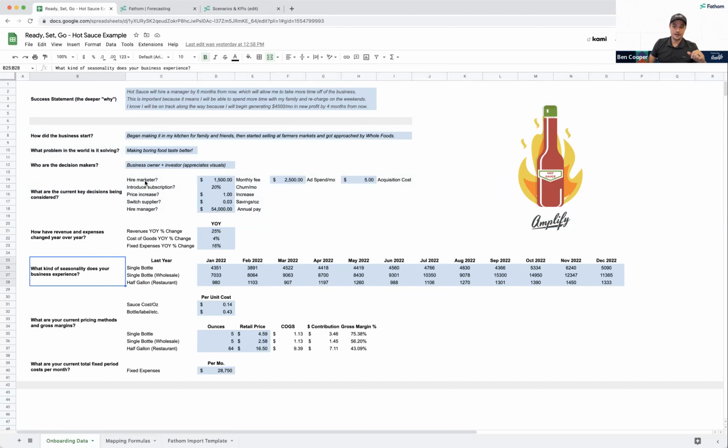So for instance, the decisions that the business owner is considering here are around hiring a marketing agency, maybe introducing a subscription model to their business, people who want to buy a bottle of hot sauce every month, which I would be in that category. Should I increase my prices? I see competitors charging more for their product. I was approached by another supplier who said that they could actually cut our cost of goods component, reduce some of the variable expenses that we incur every time we produce and sell a unit. Maybe I should consider that. Also, I really want to hire a manager.